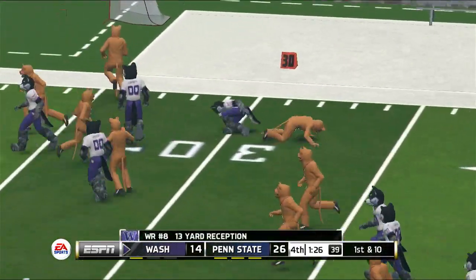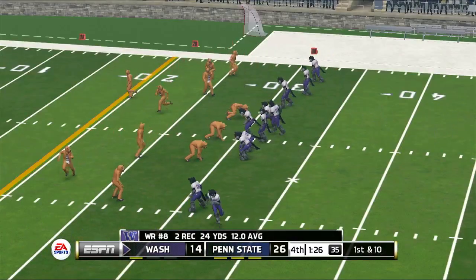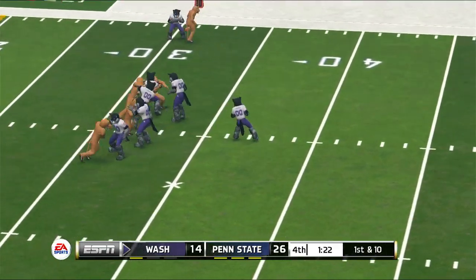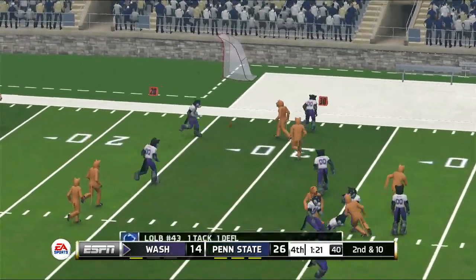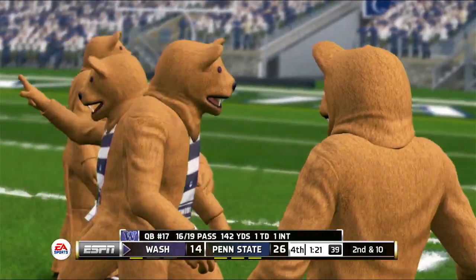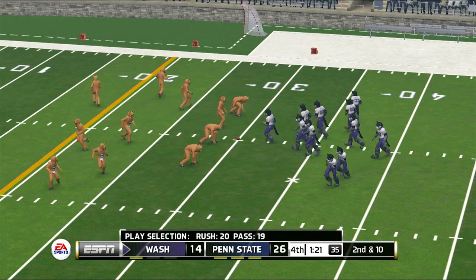Fires to his receiver, first down. They come out on an empty backfield. Intercepted. That was textbook coverage by the defense. That's exactly what you want to do on every single pass play, but it doesn't always happen.